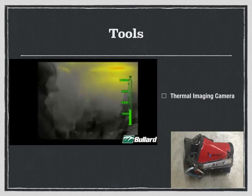Thermal imaging camera. One of the most important tools that we can carry as the RIC company. This tool allows us to spot rapidly growing fire as well as pinpointing lost or downed firefighters in a near zero visibility environment.